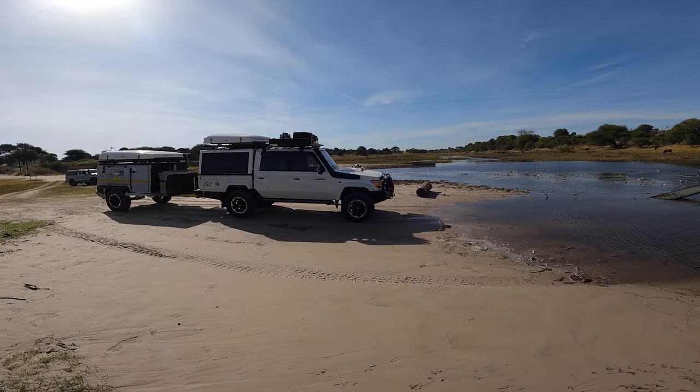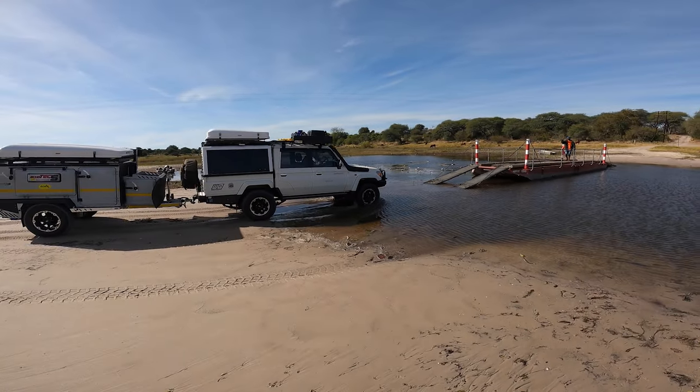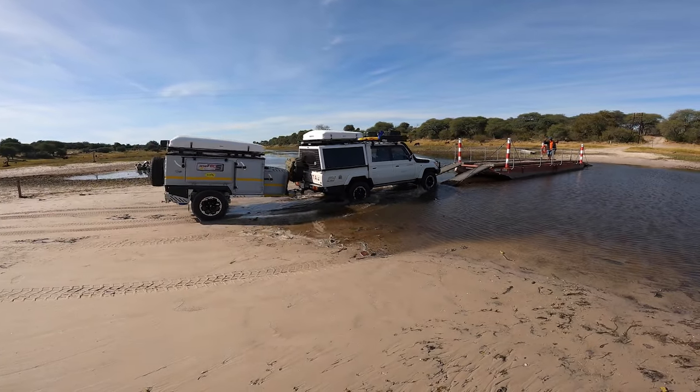We had to cross the Butete River to get to our campsite in Xhumaga. The river was not deep, but we decided to rather use the ferry.